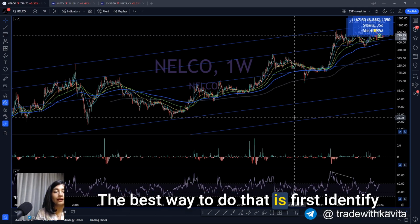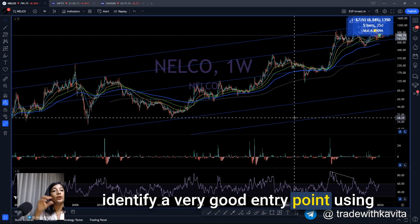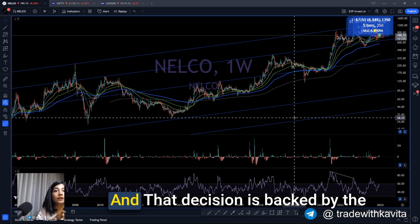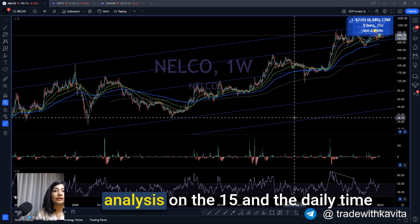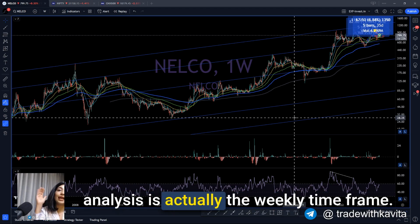The best way to do that is first identify a strong bull trend. Within that bull trend, identify a very good entry point using the decision-making time frame. And that decision is backed by the analysis on the 15 and the daily time frame. And the starting point of that analysis is actually the weekly time frame.